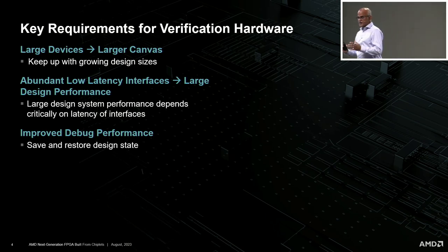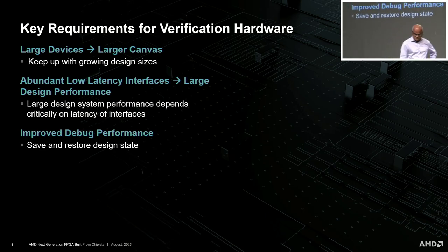So within the context of verification, let's look at a few other requirements that such a device needs to have in order to perform well in this market. Of course, I already spoke about larger devices. Larger devices means larger canvas for the user to map their design on. The designs, as I said, that we are implementing today don't fit in one FPGA when you are trying to emulate it. For example, you need several FPGAs. And when a design has to span several FPGAs, the abundance and latency of the interfaces with which one FPGA communicates with another one is key for performance. And finally, since one is using the FPGA in this context for debug, to verify the design, some key verification primitives like checkpointing design state, restoring from checkpoints, monitoring signals need to be as high performance and as user transparent as possible.